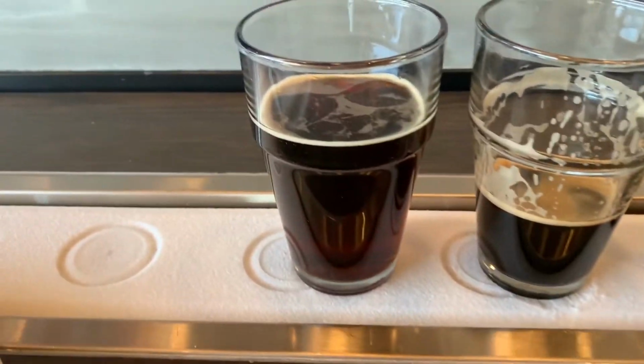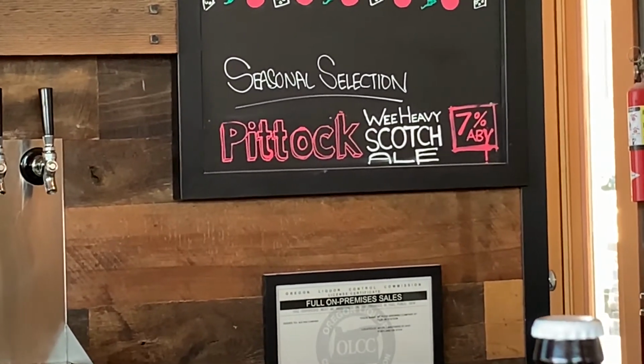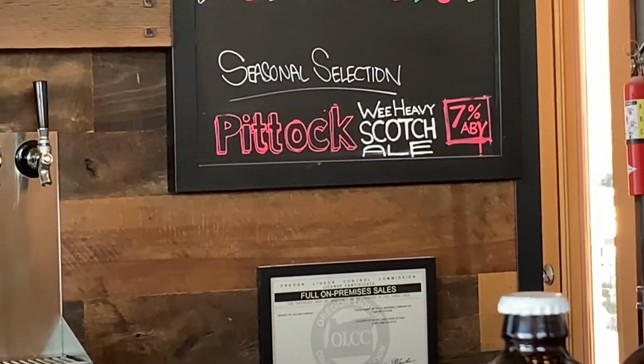Last one on the list is the seasonal. It is the Pittock Wee Heavy Scotch Ale. So let's see what this one's about. I can tell you right now, don't take offense to this. I hate Scotch ales. I hate them. I'm sorry, but I'm gonna give it a fair shot. Jesus. Yeah, no, you can have this one, Mijo. You like Scotch ales?